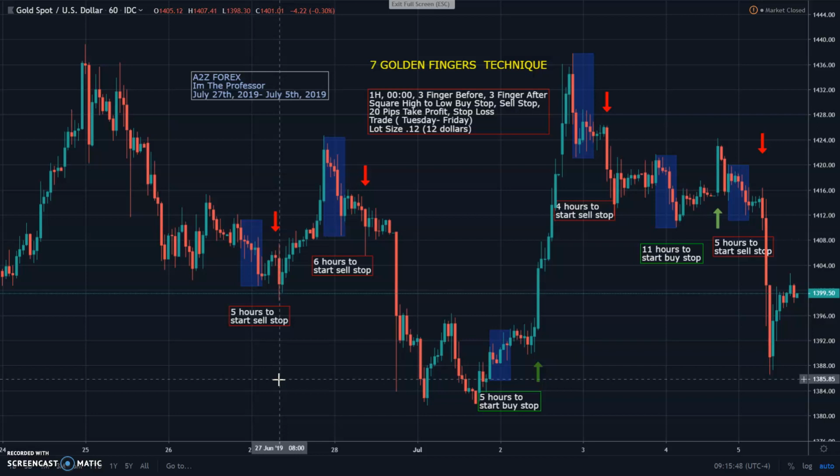So this right here is a brilliant strategy. You can practice it when Tuesday comes around. And when I say Tuesday comes around, I would say this Tuesday, the 9th. Initiate this practice, and by the 12th, stop this practice and give me comments, give me feedback on what you thought about my 7 golden fingers technique. It took years to understand this, to apply it.